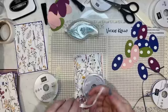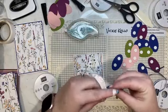Let's do a bow with this one. I haven't got much of this ribbon left.